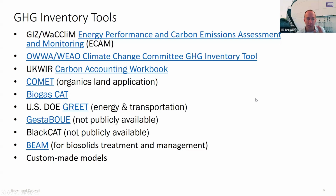And there's a couple that aren't really publicly available. I just wanted to mention there's one out of France, Just a View, and then Black Cat was developed for a particular facility, but might be incorporated into BEAM over time. And then there are custom-made models that various folks have.